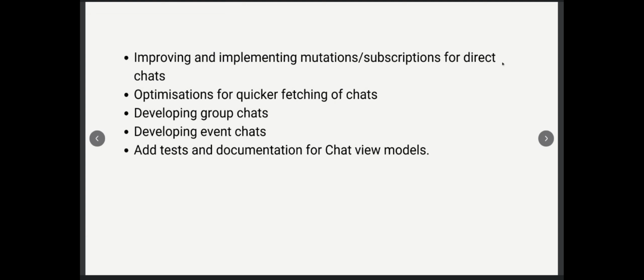And the third and fourth points are self-explanatory, after we develop the direct chats feature. A group is essentially a direct chat with two or more persons. So with slight modifications, the group chats can be implemented. And event chats is a single group for all the people in that specific event. That is, everyone would be added to that group automatically. So that would also be implemented, since it is related to group chats.